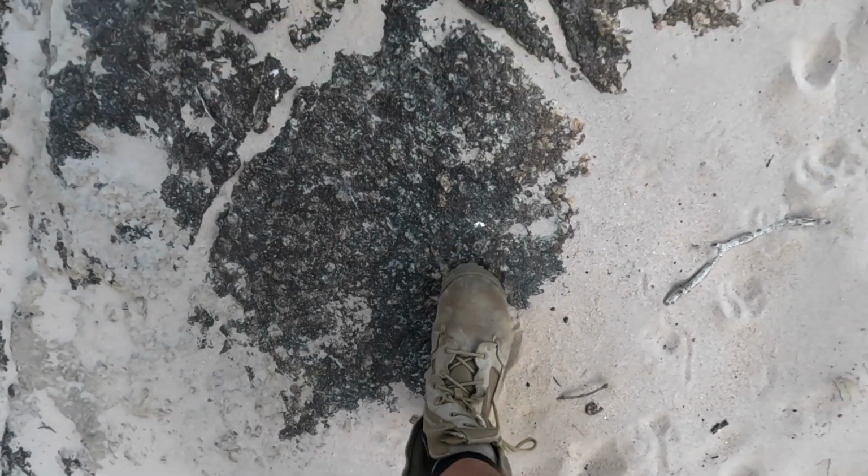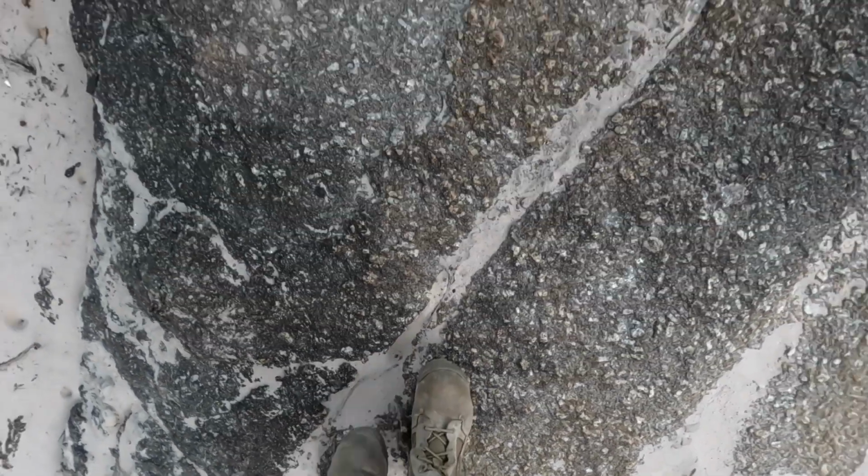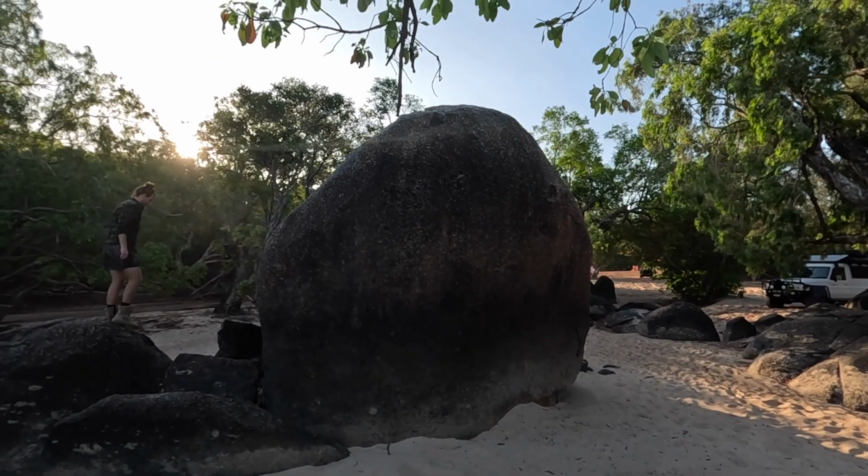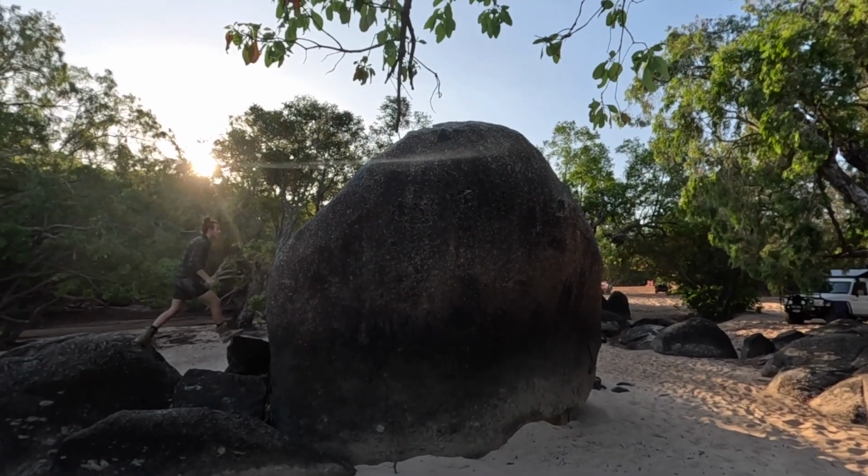In other news, we've swapped over to some boot action because the Crocs just weren't keeping the sand out low enough. Jake's run off, he's climbing rocks again, as per usual.